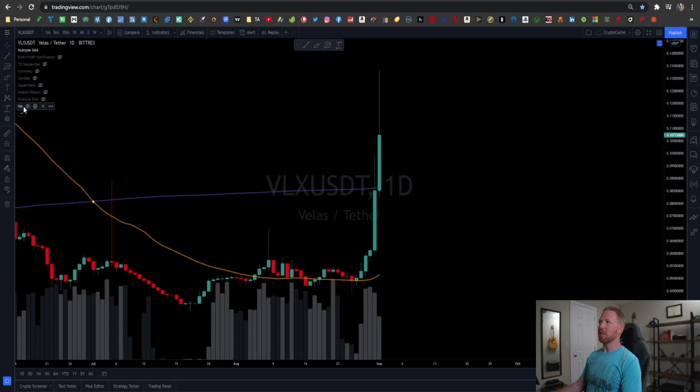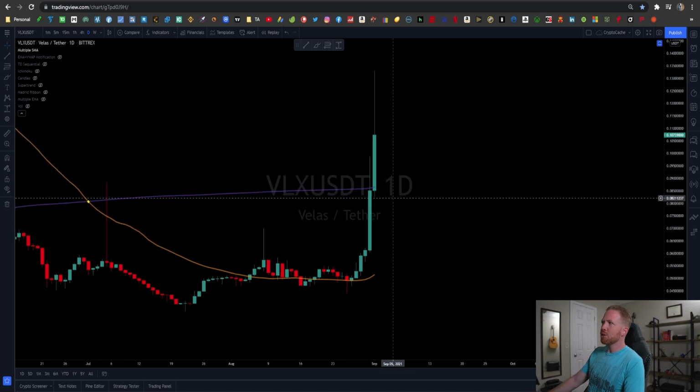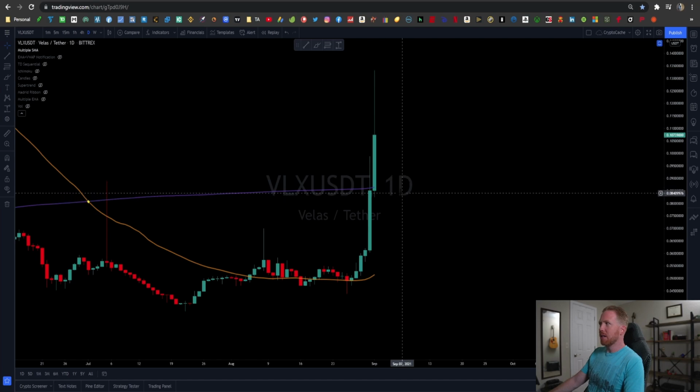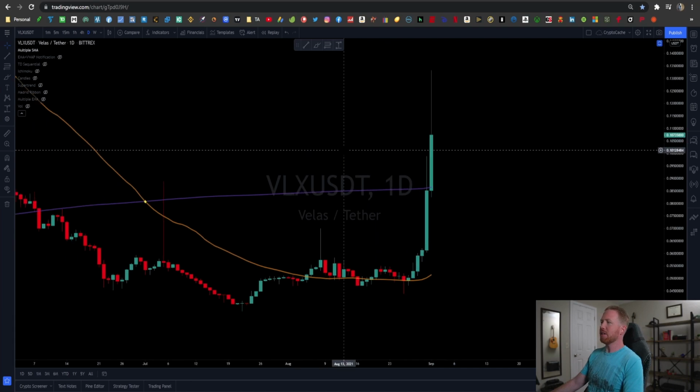But generally speaking, the common rule of thumb, I guess you could say, is when you see an increase of this size, it will traditionally retrace about 50% of the way. Now it's pretty much already there right now, so I'd venture to guess we're going to see some sideways action from VLX. So minus any support and resistance levels, naturally you'll see a 50% retracement when the price increases this high in that short amount of time.